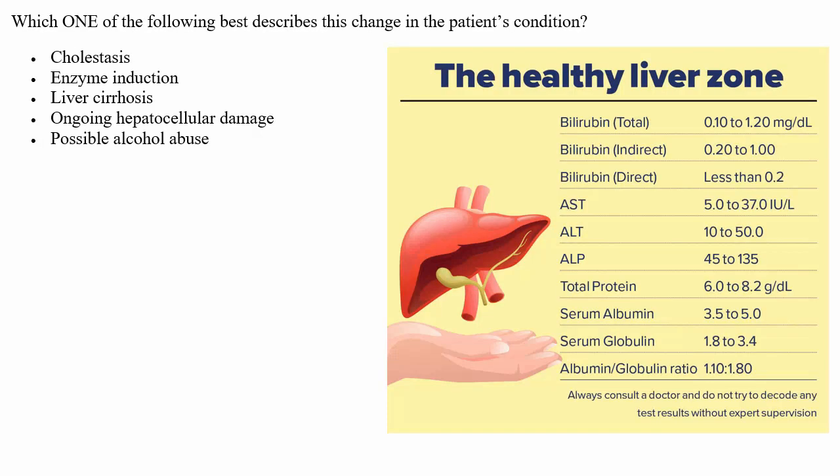Given these findings, which one of the following best describes this change in the patient's condition? First we have cholestasis, and this refers to a condition where bile flow from the liver is reduced or blocked. You can get elevated bilirubin and alkaline phosphatase levels, but it typically doesn't cause significant elevation in ALT or AST. Because this patient does have those levels elevated, it's less likely to be cholestasis.